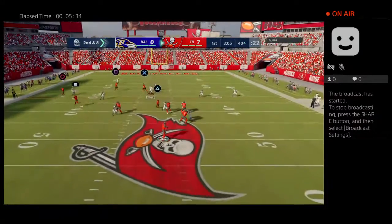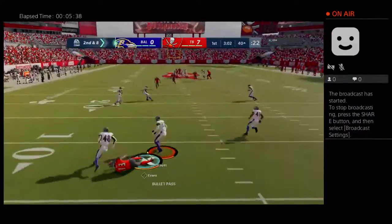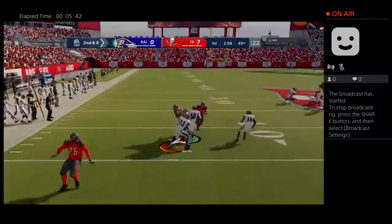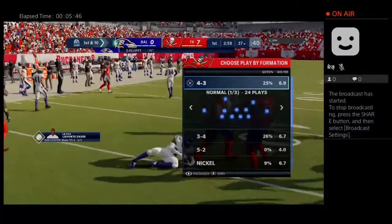Here's Brady. Airing this one out for Evans. Into a double team, and it's intercepted. Picked off down at the 10. And a terrific return as he'll take it up past the 35.